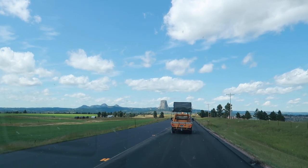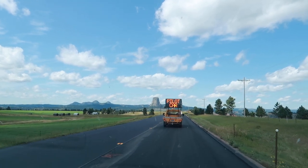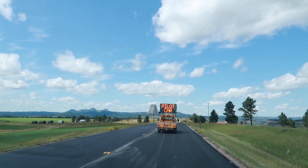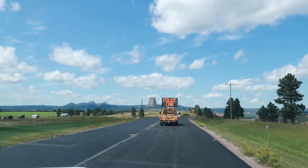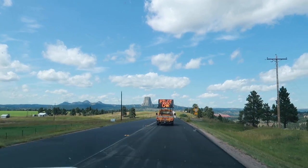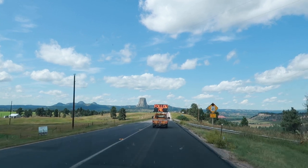Now, apparently, a lot of people get lost getting to Devil's Tower. So if you pull up near the monument and they see you and you look like you're a little confused or just lame, they send one of these cars over to bring you in. So we got one. I don't know. You're saying that you look lame. That's right. That's it. That's the joke. Boop, boop.